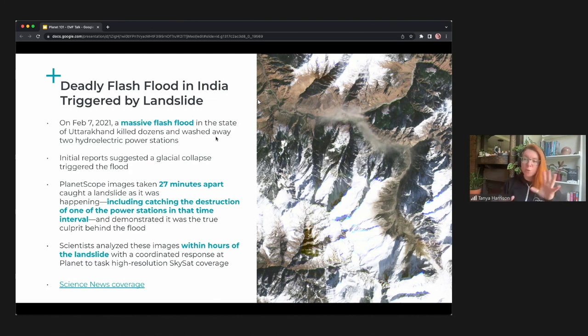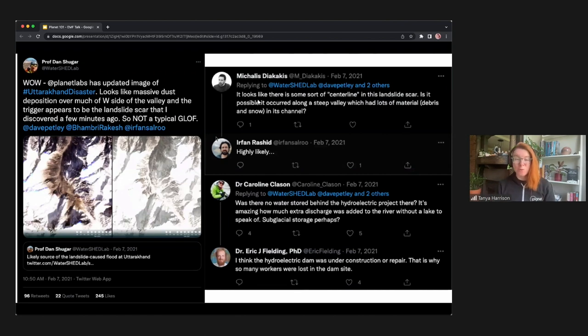Since these images go through our web interfaces, we have an interface called Planet Explorer, which is kind of Google Earth-esque, where you can go through and see the images basically as soon as they're available on the ground. We had scientists that were looking at these images within hours of the landslide and coordinating response to figure out what actually triggered it. And a lot of this was happening through Twitter, which was amazing to see. I'm sure a lot of you are really active on Twitter, and science Twitter is a big thing.